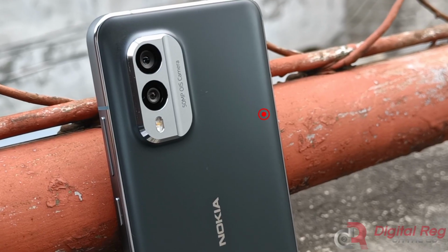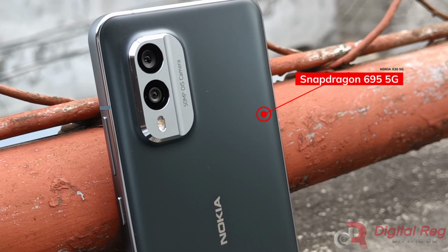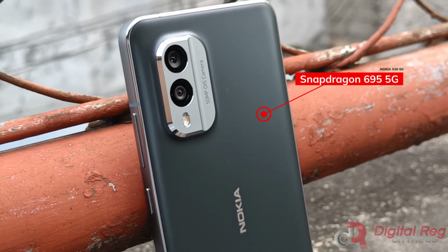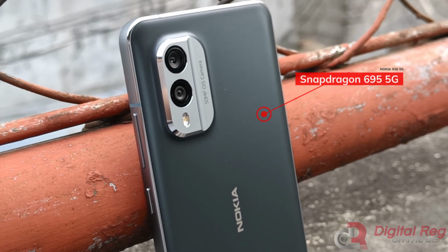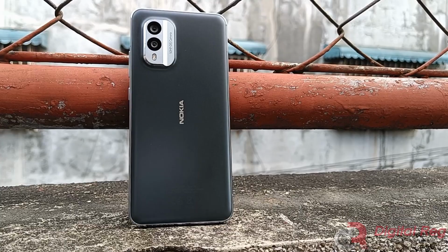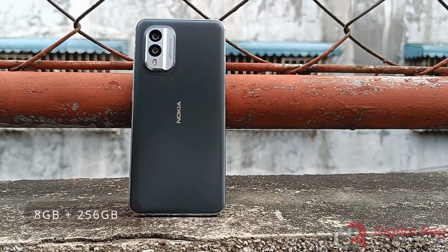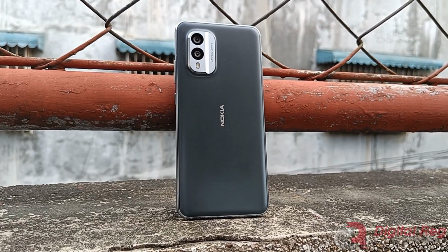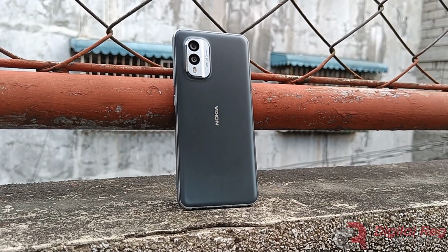Under the hood of the Nokia X30 5G is a Qualcomm Snapdragon 695 5G chipset, which is a compromise that Nokia took, but regardless of it, this is still a good chipset for most people. It is paired with 8GB of RAM and 256GB of internal storage, which is UFS 2.2.